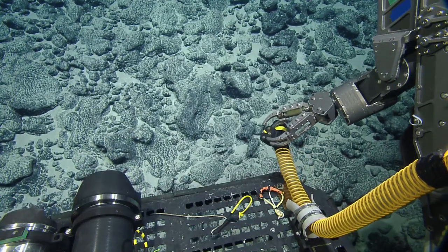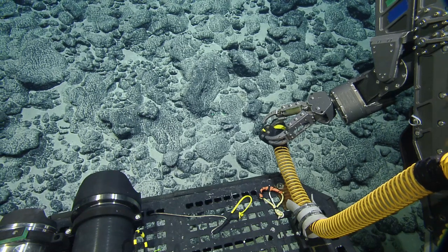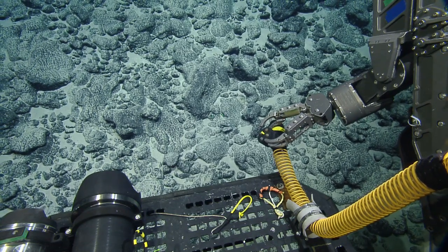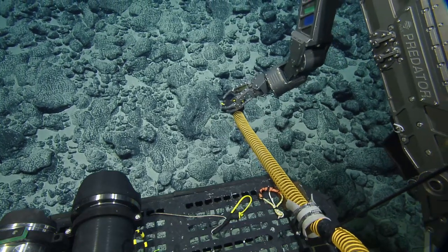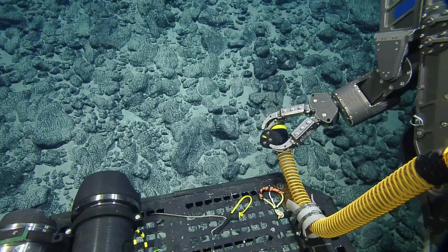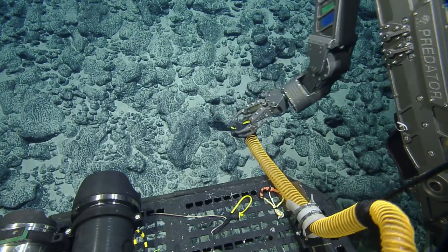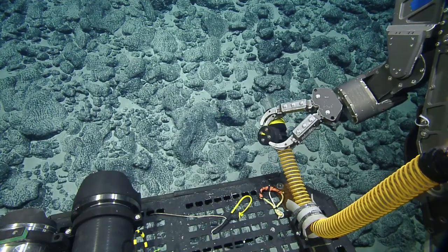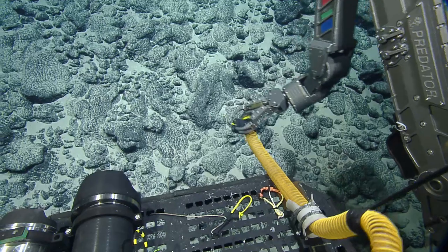The deeper, the better. That means we don't get to do more suction samples. That's all right, we have lots of box space. What if we sucked up a little bit of fine sand, and that might push it through without damaging it, perhaps? We've tried that in the past. It's possible, but we don't need to do it now. We have over 12 hours left in the dive.